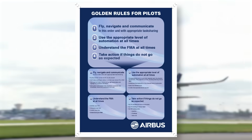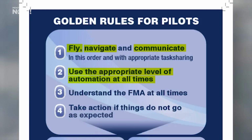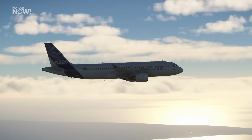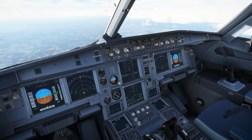Now, even after the Air France 447 disaster, more accidents attributed to potential complacency, lack of understanding or mishandling of other Airbus aircraft have also occurred. But Airbus, of course, have highlighted that when flown appropriately, incidents like those just shouldn't happen. Airbus's golden rules are fly, navigate, communicate, and use the most appropriate level of automation at all times. So it's critical to point out that while Airbus aircraft do provide a lot of support, the pilots are still responsible for managing and monitoring what their airplane is doing.